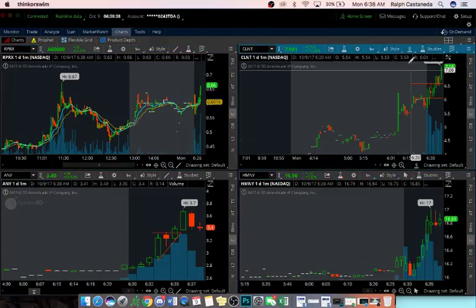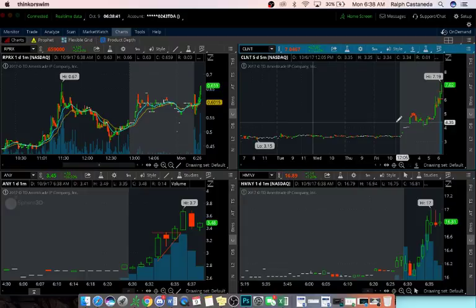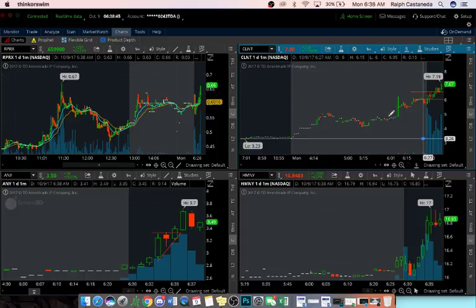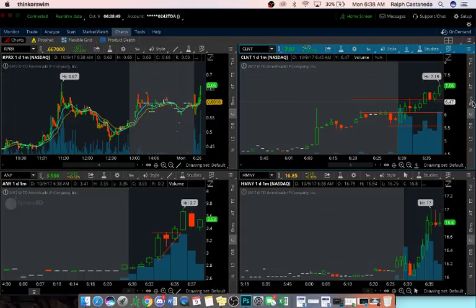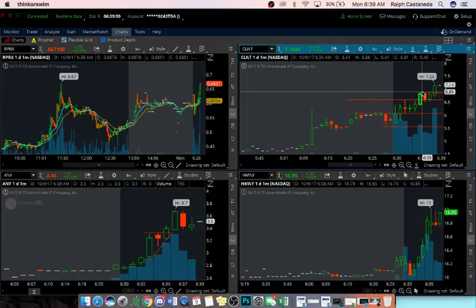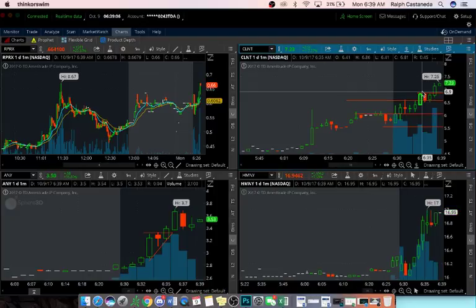And CLNT breaking out as well. 719. Wow. It broke past the whole number of $7. Right here, and now it's hitting 719. So if it could hold above $7, keep in mind that it is up 115%. So if it dips later on midday down to the 650s and it holds there, or even the $6 mark and above there, it's still doing fine after the fact that it's up this much.